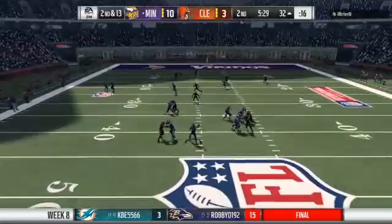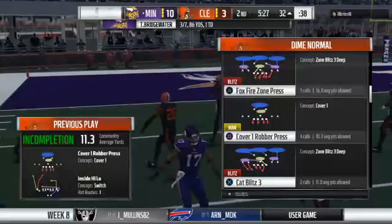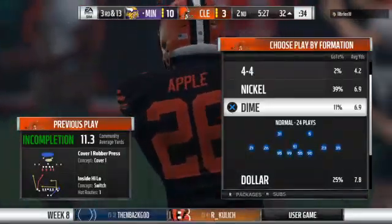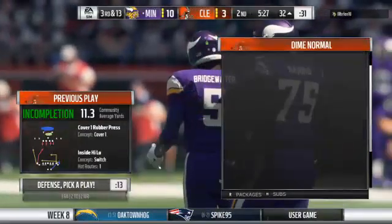Bridgewater now on 2nd down. And his throw's going to be incomplete. And it is true. You can draft the fastest. You can draft the most athletic guys. But if they don't know the art of positioning, sometimes it's all for naught. In this case, in the right spot, help force the incompletion.